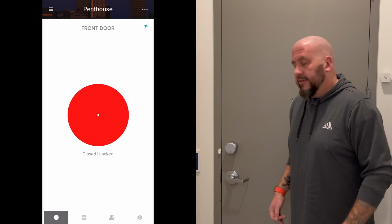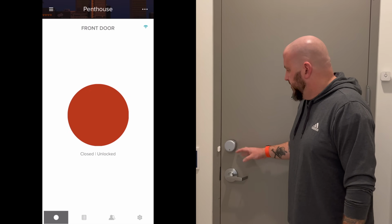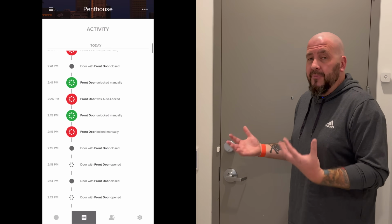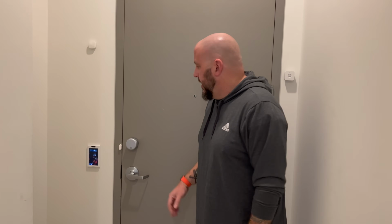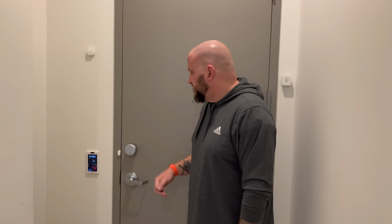But you got this manual lock, and then you can see here on my little side panel that I can control it with the app. I can see who's coming and going. It keeps a log of that. And then we got our little sensor here that tells me when the door is open, and if it's ajar too long, it'll remind me. So the August Smart Wi-Fi lock is a great lock.